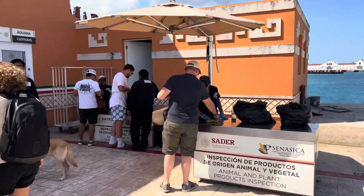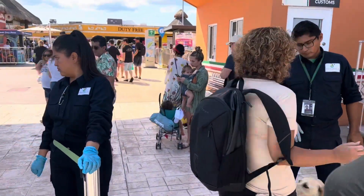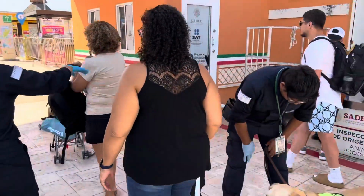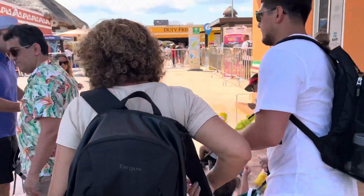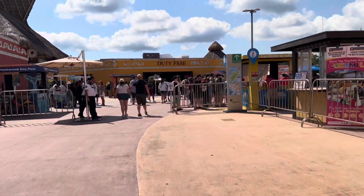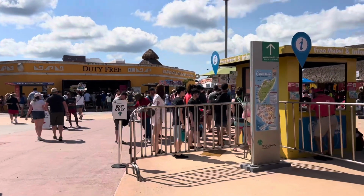If you have bags, they have to check your bags. You can't take fruit out. And then they have dogs that are sniffing and checking. Your bags on the table for inspection, please. So if you have a backpack, they have to check the backpack. If not, you can walk through. Alright, I got a little hip pack and they didn't stop me.